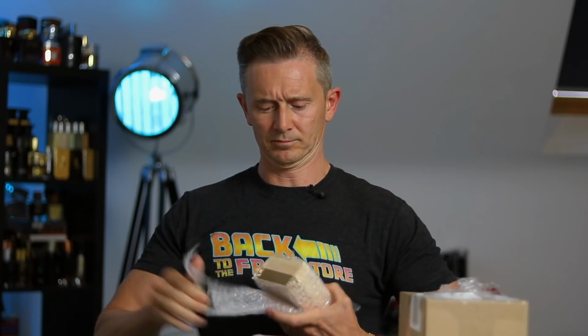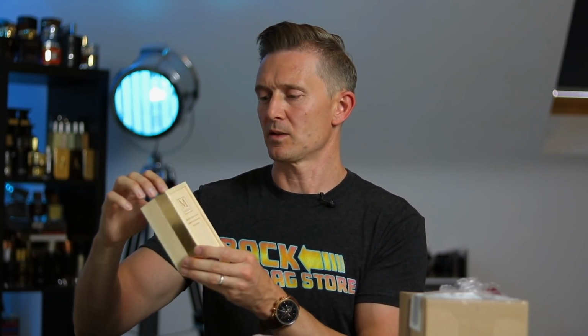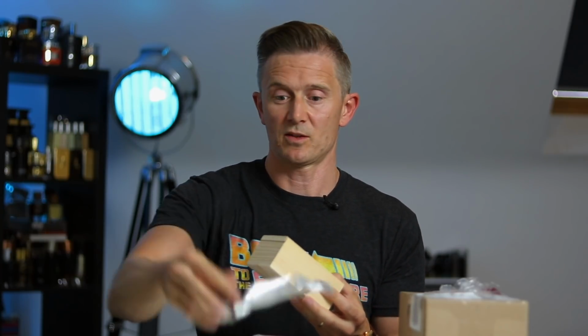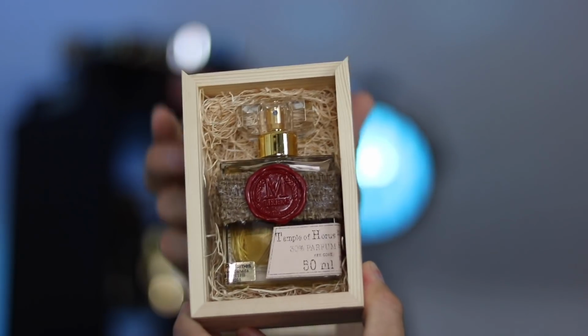So let's see what he sent me. Wow, these boxes are nice, and it's a wooden box and it's sealed here, so I've somehow got to try and unseal it. Okay, you just peel the seal. That's all we need to do. Okay, let's see. So it slides up like this. Really lovely boxes. This one is called Temple of Horus. Let's see what's in this one.